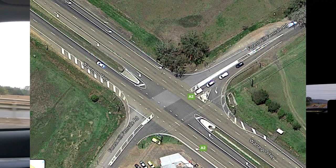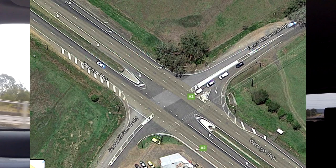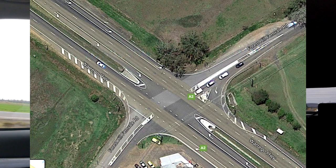This intersection here is Wild West. There are so many accidents here, it's so dangerous. They should really close this one off, really. There's no acceleration lane, people are standing in the middle of the two lanes waiting for the traffic on the other side. It's so dangerous.